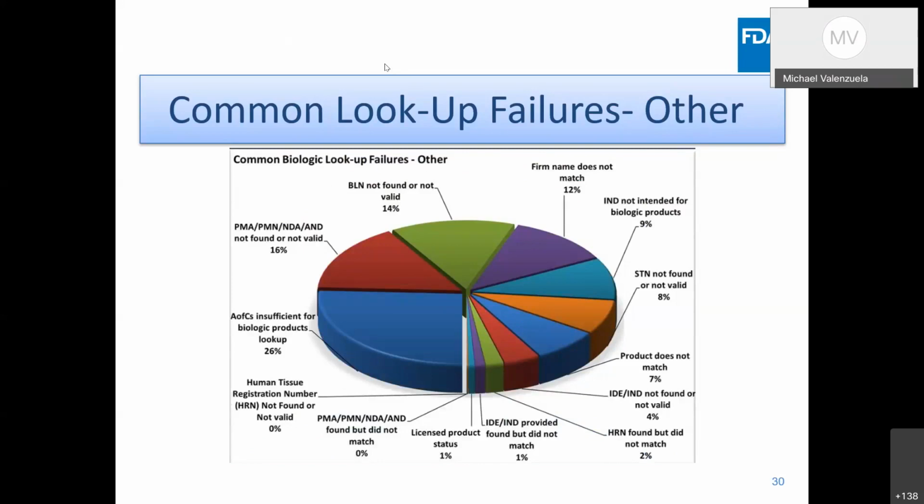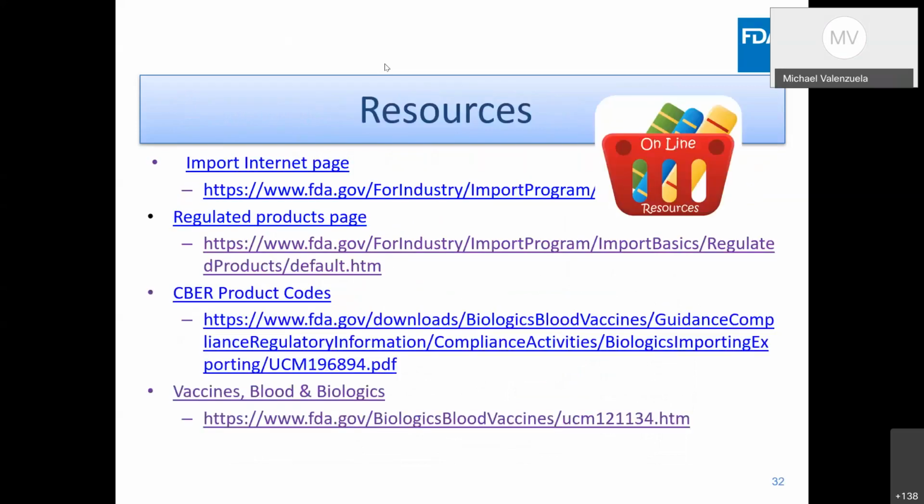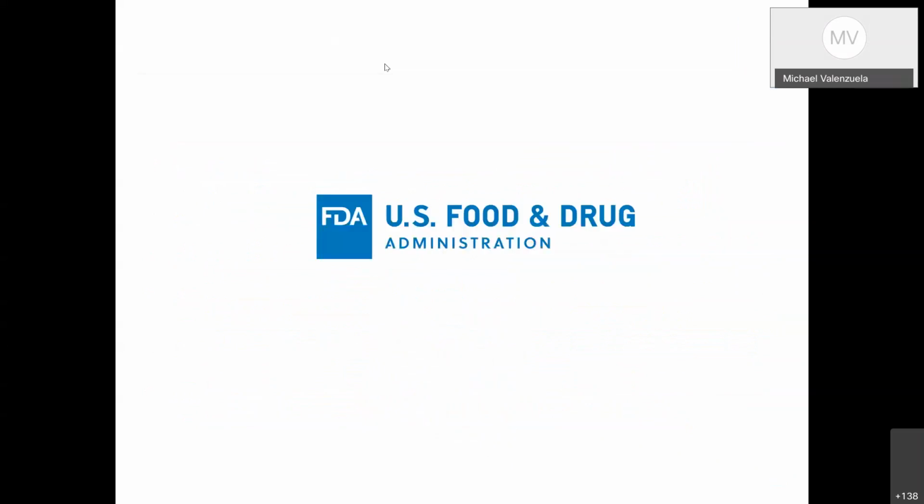Slide 31. It's just a way for you, if you wanted to look at a list of licensed products. Here's the website. It's open to the public. And next slide is just additional resources where you can find additional guidance on what we do and what we expect. And it spills over to the next slide, and I would really suggest you get a copy of this because there's a lot of links and information embedded.